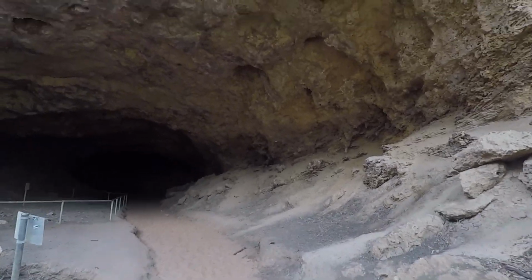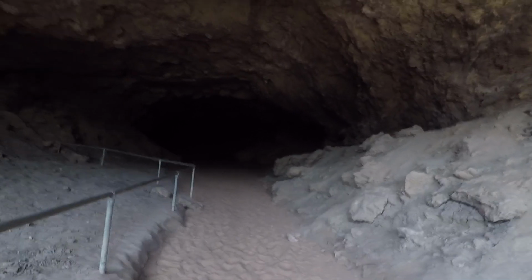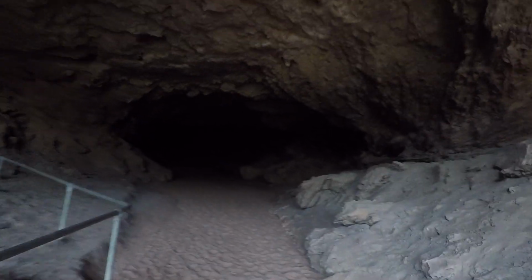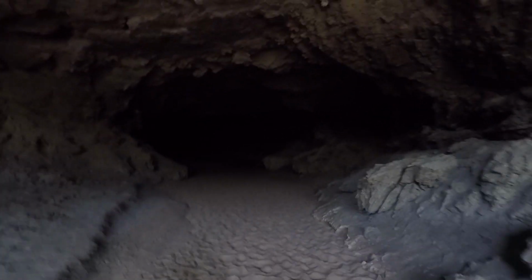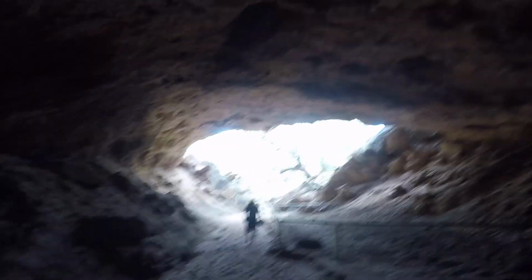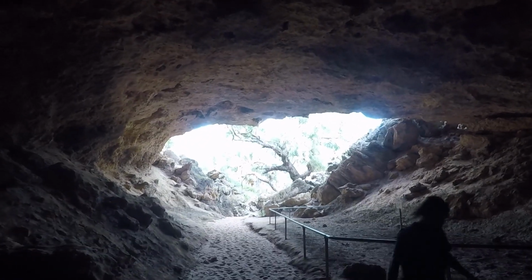Okay, here's the cave. Have a look at that. Well, this is one magnificent looking cave. I know it's just gone really dark, I don't have any lights, but I'll just spin around. There's your mate Reese coming through the cave. That's what it looks like on the outside. Yeah, pretty impressive structure.